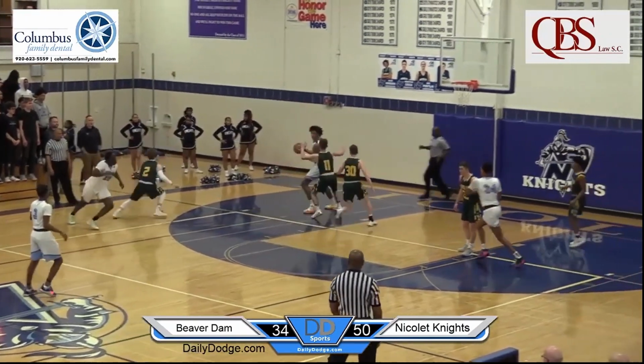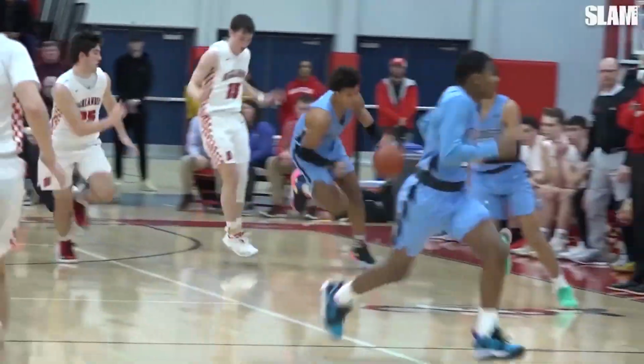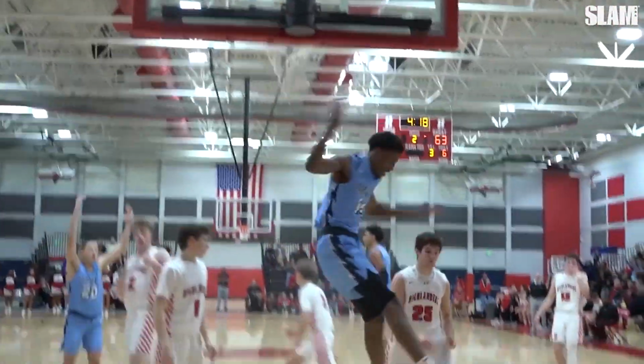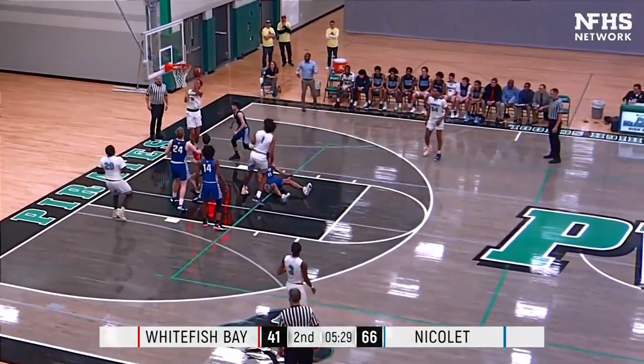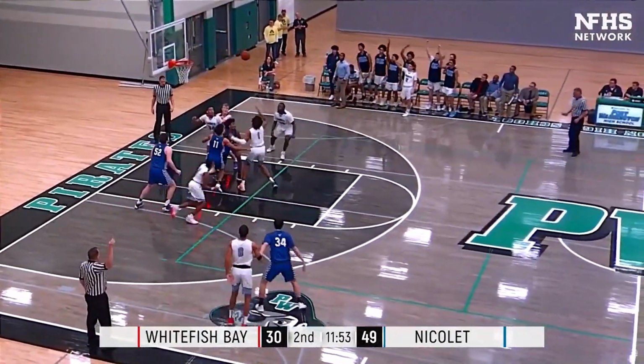Jalen also led his Phenom UAU team with 6 assists per game, which put him in the top 10 of assist leaders on the EYBL circuit. You could classify Jalen as a point forward, which I believe is a fair assessment. He's not as skilled with the ball in his hands as a Cade Cunningham or a Scotty Barnes, but his court vision is right up there with those players.